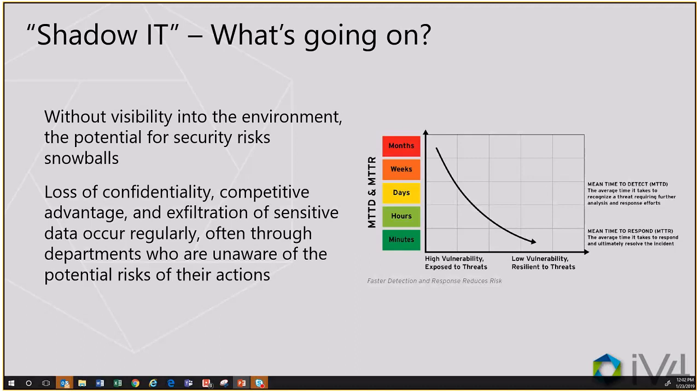So traditionally, shadow IT is looked at as anything that's outside the purview of an IT staff, meaning where is staff going? Are they going to Dropbox? Are they going to applications in the cloud that we're just not aware of? And you lack visibility into that type of traffic. For me, it means anything that IT does not have visibility into, and that includes the internal network.